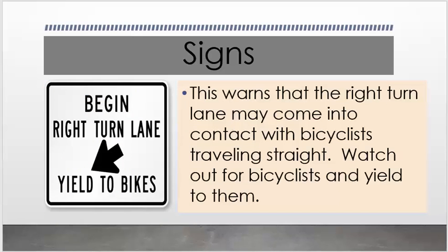Begin right turn lane. Yield to bikes. This warns that the right turn lane may come into contact with bicyclists traveling straight. Watch out for bicyclists and yield to them.